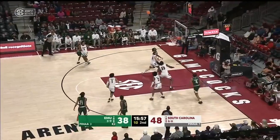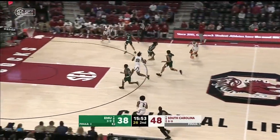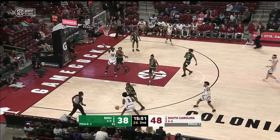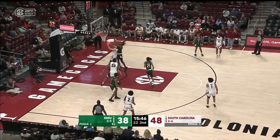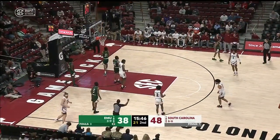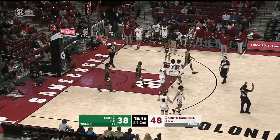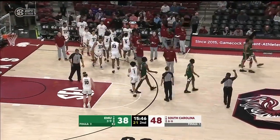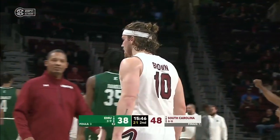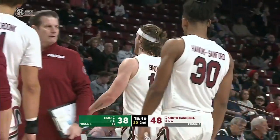Farrakhan so quick, pulls up. No good. Jacoby Wright with the rebound. He'll push. Brown's been quiet. He drives and draws a whistle. It's going to be a foul called on Javonte Randall. Randall picks up his first, and it'll bring us to an immediate timeout with 15:46 left to go in the second half. South Carolina leads Eastern Michigan 48-38.